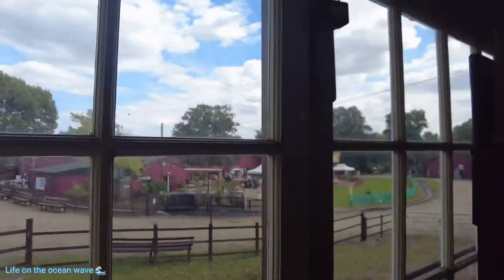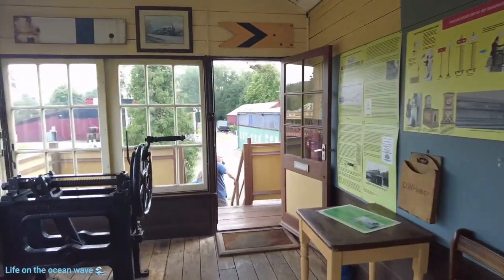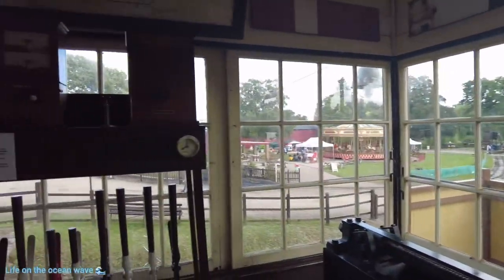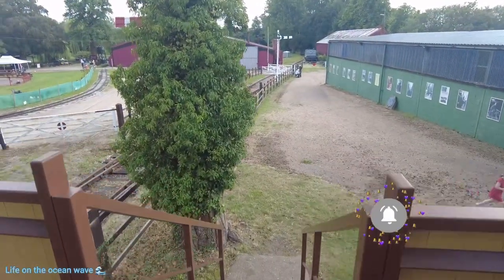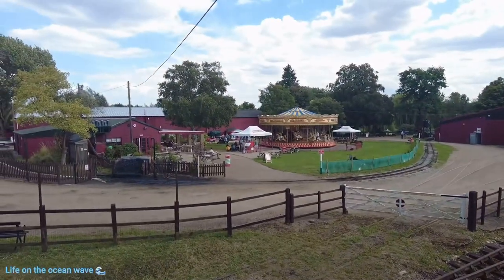I recommend anyone coming here if they're on holiday in this area. Well, if they're local to this area. When the lever in the box is moved, the signal moves to the off position, being pulled by the man in the house. Brilliant.